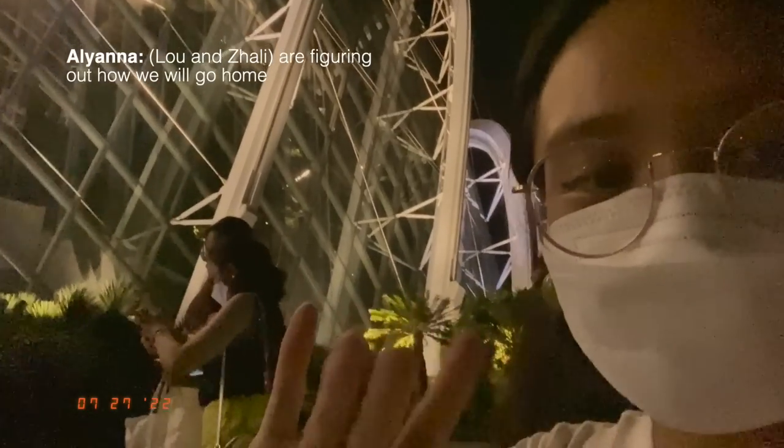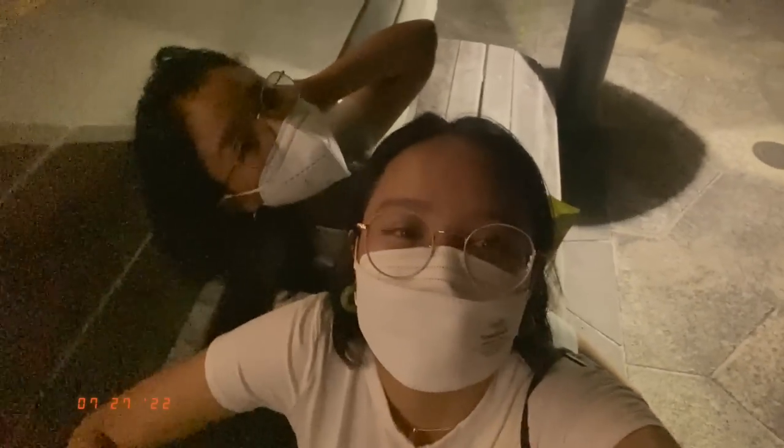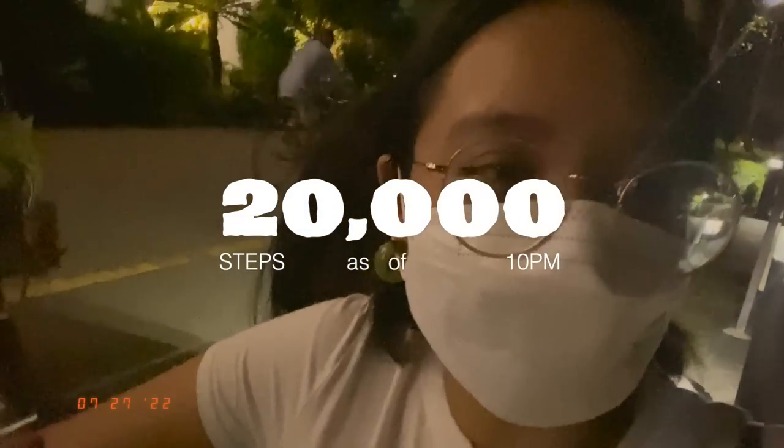They figure out how we go home. What time is it? It's around 10 p.m. I'm tired. Our total steps for today is 20,000. Ako 14, but I think it's also 20. Okay, time to go.